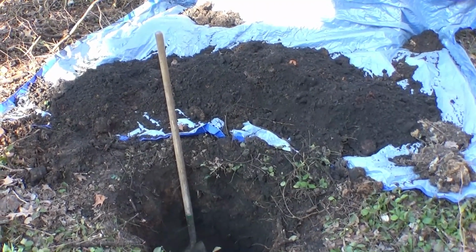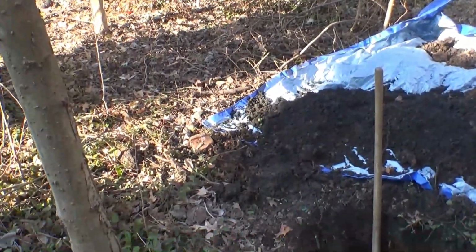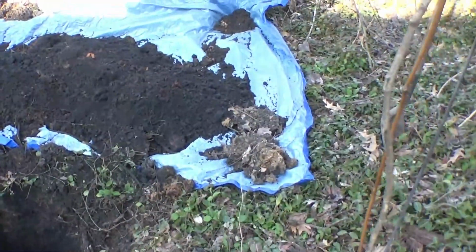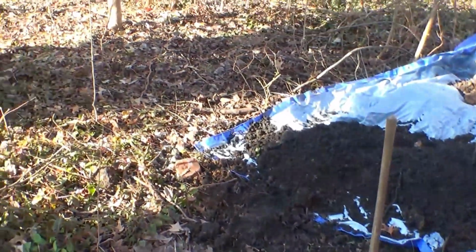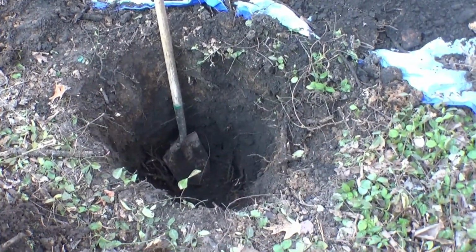It's mid-December and we're digging in the cold Midwest here. Got a privy started here, just chopped through. It's been frozen. You can see some of the ground like frozen chunks. But anyway, we got through that. Wasn't too bad. And we don't know what we got here, but we're going down there. We're going to find out.